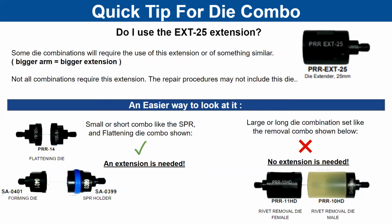And then we go to the other side of it. If you have a large or a long die combination set, like the removal, like the 10 and the 11 HD that you see below, there's no extension needed because the longer die combo makes up for the lack of travel that you're missing from the install dies that we just talked about. So it comes down to short die set will need an extension, long die set does not need the extension.